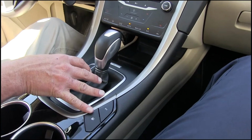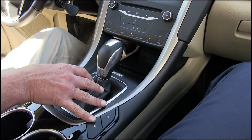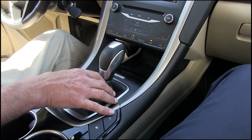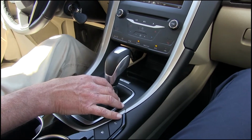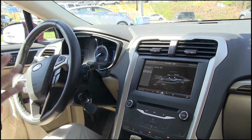Now the hybrids will have a couple of different features that the regular Fusion doesn't. We have a pressurized gas system, so I actually have a locking door cap for my door on the side, and I have the EV mode. I can select EV later, electric vehicle mode later, or I can set it on auto and let the car decide, or I can manually put it onto the electric vehicle mode so it just goes straight on electricity.